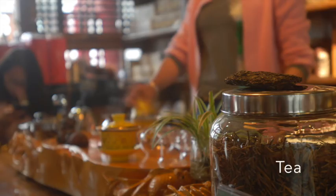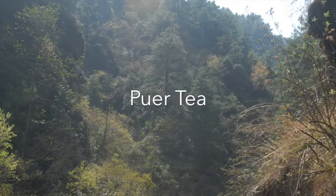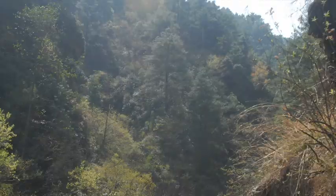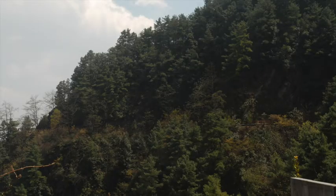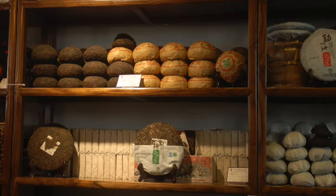Finally, the last food from the plants is tea. Pu'er tea is a famous tea known for Yunnan. It is grown in tall trees, unlike other teas, which grow in shrubs and bushes. All of the tea is grown in the mountain. Pu'er tea can be used for multiple servings and still maintain its rich flavor. It can be used 20 times, unlike other teas.